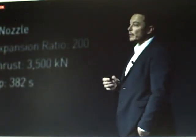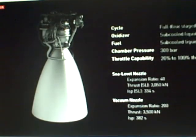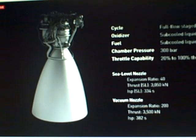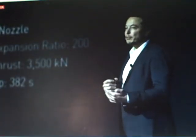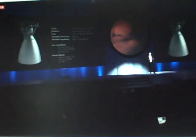It's a full-flow staged combustion engine, which maximizes the theoretical momentum that you can get out of a given source fuel and oxidizer. We subcool the oxygen and methane to densify it. Compared to how propellants are normally used, close to their boiling point in most rockets, in our case we actually load the propellants close to their freezing point, and that can result in a density improvement of up to around 10 to 12%, which makes an enormous difference in the actual results of the rocket.